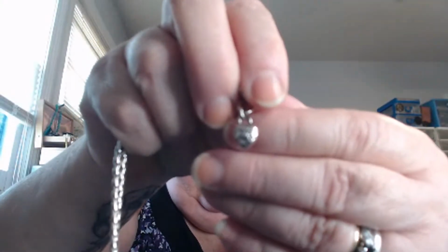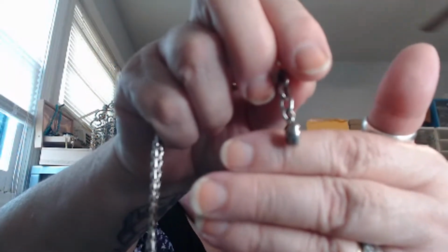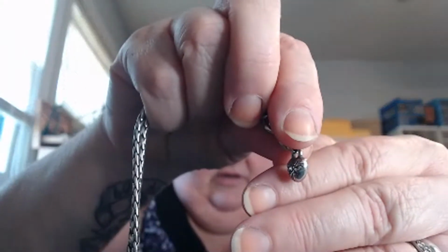It focused once. There we go. Beautiful little flower. And look, my fingernails can breathe today. There you go. The camera wants to try to focus. And then on the other side, it did focus once. We have these little hearts.